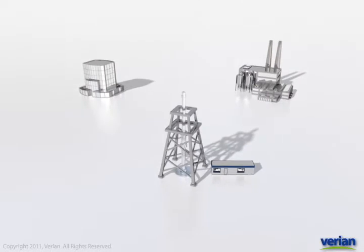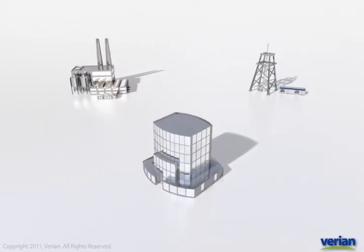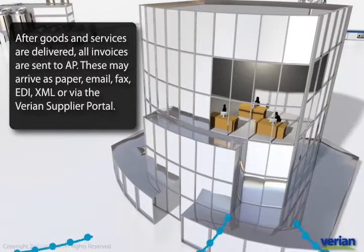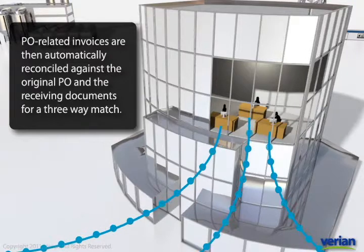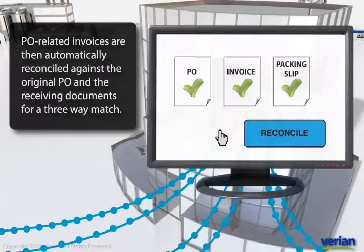Now, after goods and services are delivered, all of your vendor invoices begin to show up in your central AP department. These may arrive as paper, as email, faxes, or in a variety of electronic formats including EDI, XML, or via the Varian supplier portal. Purchase order related invoices are then automatically reconciled against the original purchase order and the receiving documents for a three-way match.